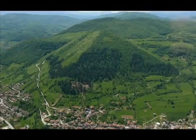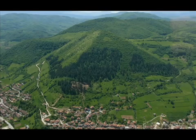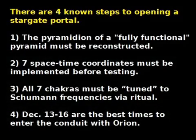The Bosnian Pyramid of the Sun is the best choice for a Stargate experiment. Operated by a non-profit organization, it allows for full access and thorough testing. There are 4 known steps to opening a Stargate portal. 1. The pyramidion of a fully functional pyramid must be reconstructed. 2. All 7 space-time coordinates must be implemented before testing. 3. All 7 chakras must be tuned to Schumann frequencies by way of vibrational ritual. And 4. December the 13th to 16th are the best times to enter the conduit between Orion and the Sun.